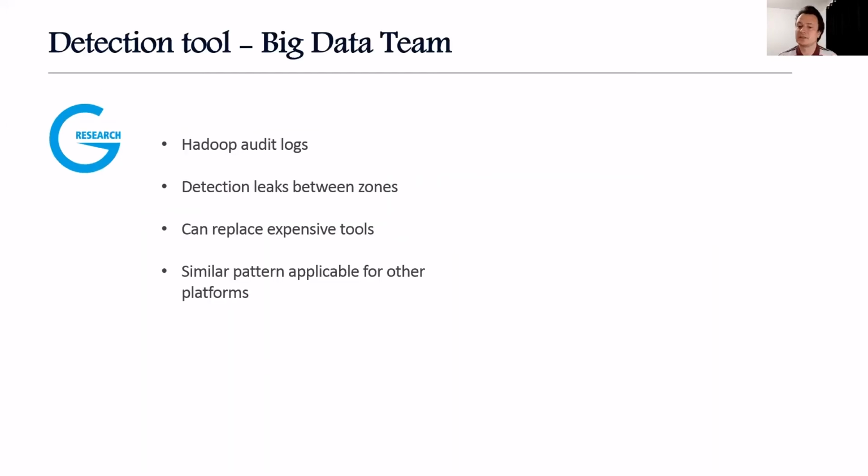At GR, we are also using Siembol as a detection tool. The big data team is using Siembol for detecting leaks on HDFS files that are transferred between zones, and Siembol can replace expensive tools, and moreover can be used for detecting leaks on other platforms. And let me note that we are supporting Sigma rule importing, and this way the team can easily import Sigma rules which are created by the community if needed.